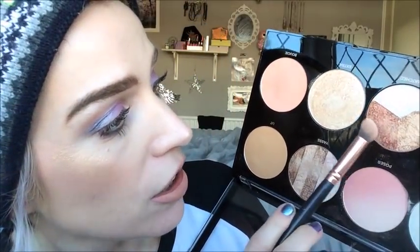And this one, look at that. Oh my gosh, that is sensational. And again, this is a warmer shade. I know that probably a lot of you out there are thinking, Anwen, that's way too deep for you, but I kind of like it. I like the glowy bronzed cheek, and I'm loving the formula on this.